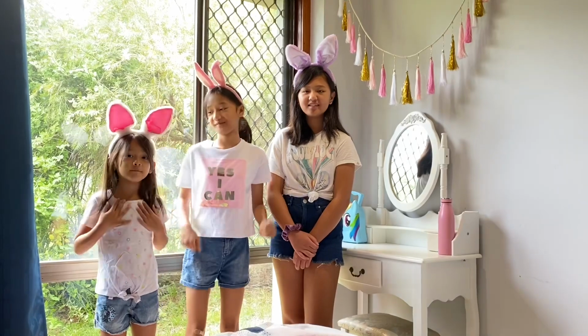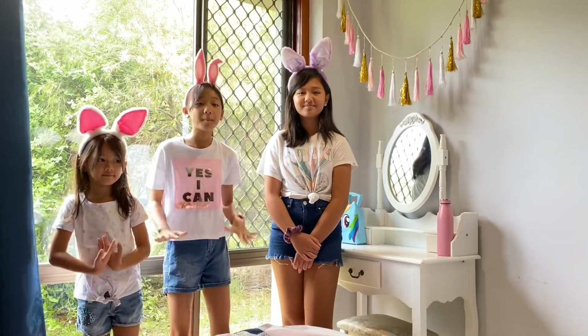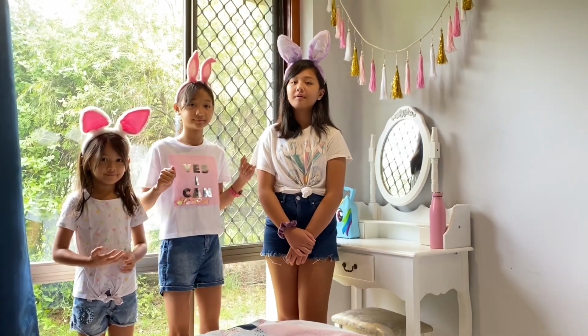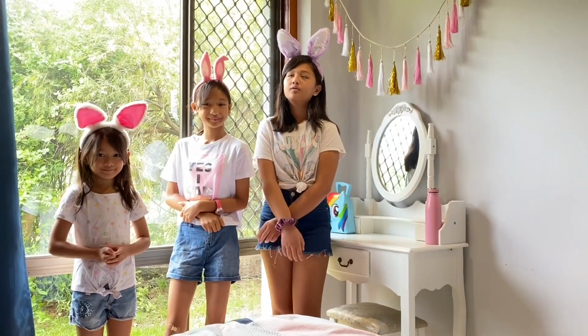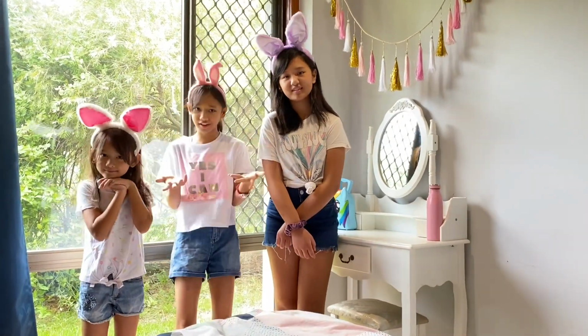I'm Freya. I'm Faith. And today we're going to be doing Easter egg hunting. So our mom has hid us eggs everywhere in the house and outside and left us a clue. We're going to be finding them and we're going to have clues and we're going to find a big surprise at the end of it. Yay! We're so excited! Let's get on.